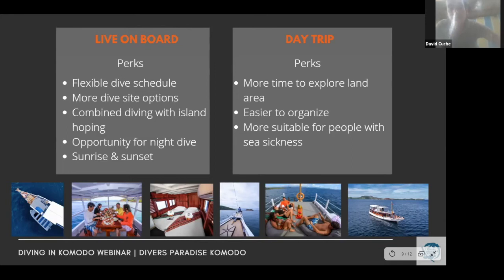One of the good parts of the liveaboard is that you get access to the night dive in the national park. If you do day trips, we can do the night dive, but it's not going to be in the national park. It's going to be close by in Bidadari Island, for example, which is very nice, but it's not going to be in the national park. Liveaboard, you're going to have the night dive included.